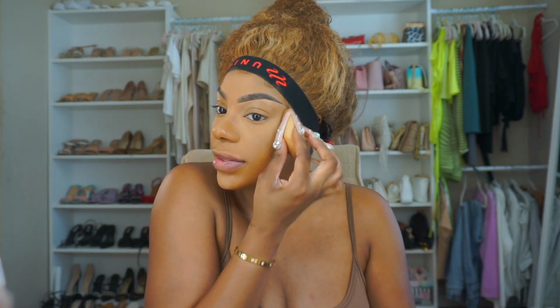Now I'm gonna go in with my MAC, going right on top of the Rimmel. Gonna go in with my Laura Mercier, and we're gonna blend it in. We're not gonna bake. I can't bake with my skin. My skin hangs on the powder. It doesn't dust off. It just stays and patches off.